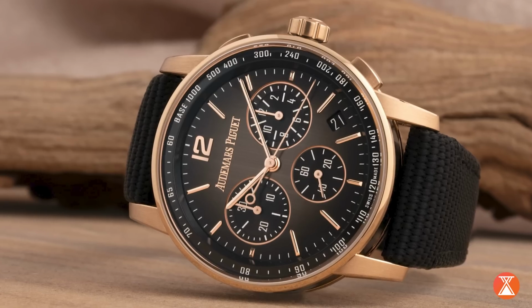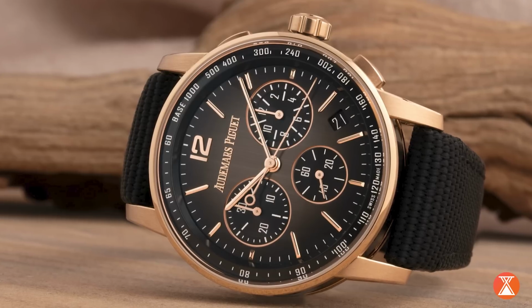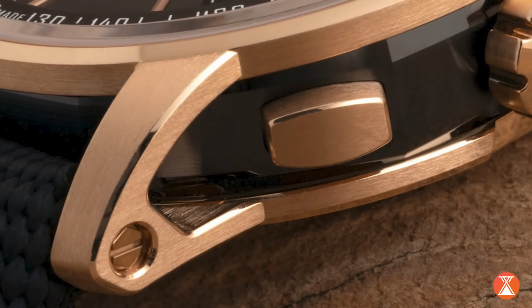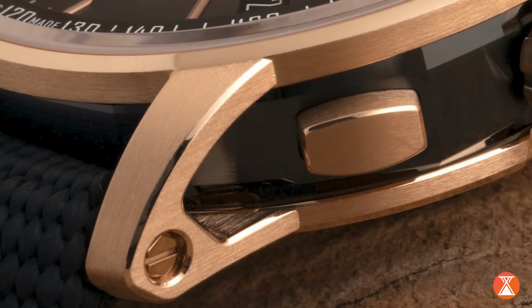And even the pushers on the side have beveled edges that have been polished. It's just these little teeny things. Every little piece is like that. The top part of the case is actually made without the lugs. The lugs are made separately, polished separately, and then soldered onto the top of the case, and the solder is then cleaned up so you never know that was there.